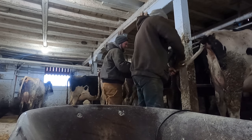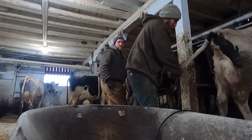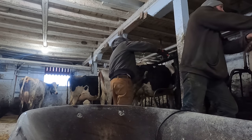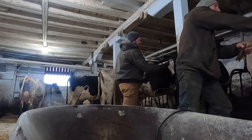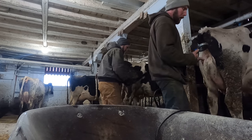Summer months, we don't do any of this stuff. You'd look at them after grazing, you'd think there's nothing to comb off. They're just shiny, just nice. It's the difference between being inside, away from all the weather, and being out in the wind and the rains.